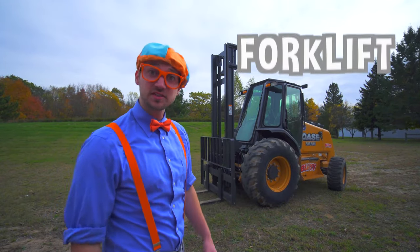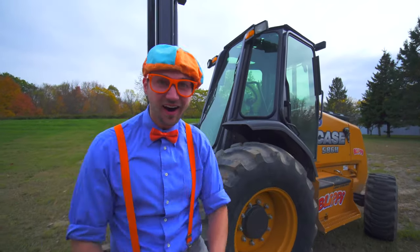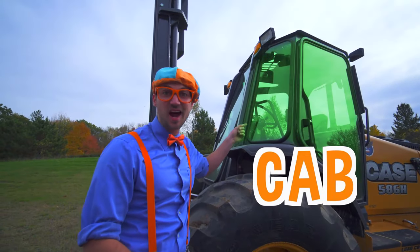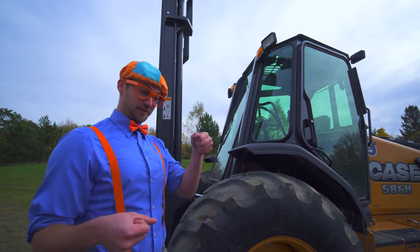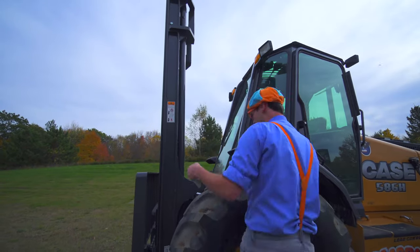Now, let's learn the parts of a forklift. Come on! Whoa, look at that up there. That is the cab. That's where the operator of the forklift sits.